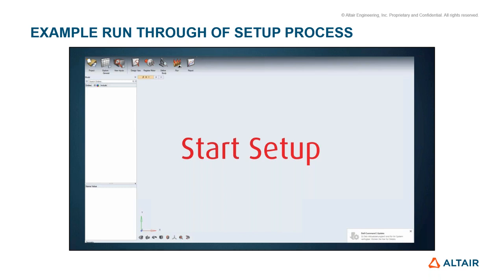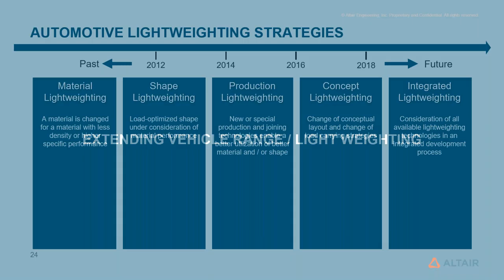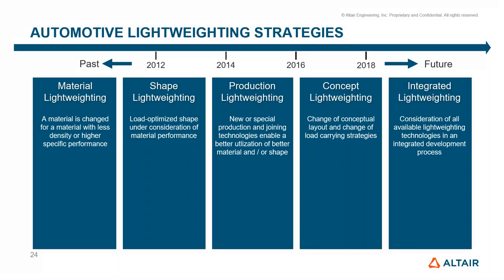Go to the next topic to talk a little bit more about extending vehicle range and about lightweighting. So many of you know lightweighting. Lightweighting is not a new topic. It has been going on for many, many years. In the beginning, most companies were engaged with doing material lightweighting. Later, we turned to other lightweighting categories, with shape lightweighting, production lightweighting, et cetera. Concept lightweighting more or less deals with finding new load paths and finding new ways of creating the load-carrying structures of the car. But what we are focusing on right now is integrated lightweighting, which means lightweighting where we try to consider all the different aspects.